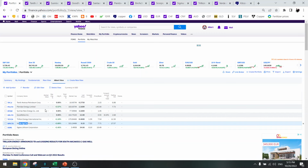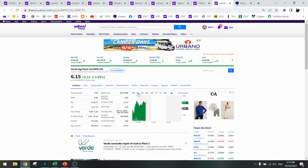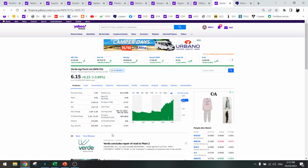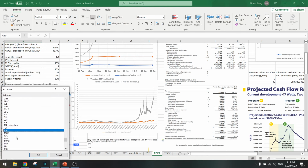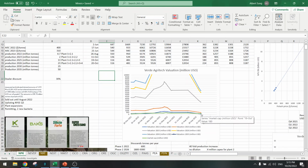Then Verde Agritech. I have rebought more of it, as you can see in this chart, bought more. Because they have just fixed the roads, and that led to an increase of 30%. Very good company. Let's take a look at the valuations. So this is this small blip up 30%, but there is plenty of upside from here in the coming years.